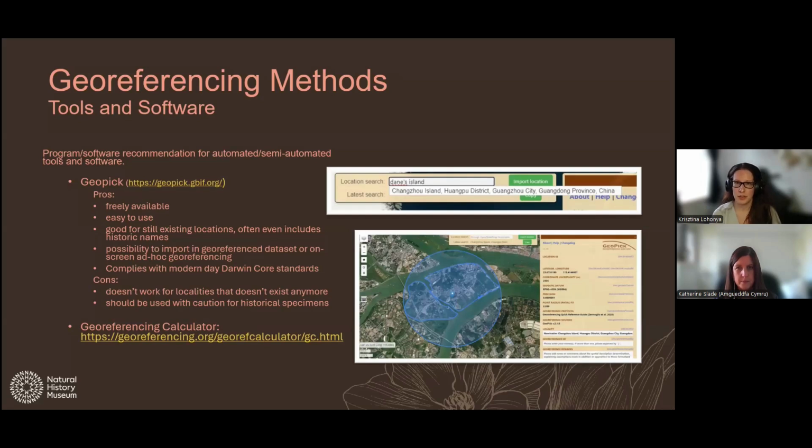There are several methods to do georeferencing. There are tools and software available as well to help you out in your quest of identifying locations. One of these tools is GeoPic, which I think was developed last year or the year before. It's a very good resource for finding locations. You can see that from the previous label, Danes Island is in their data set, and it will take you to the location with coordinates and uncertainty and all the other information that you need.